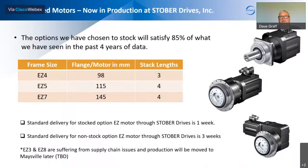We in Maysville are assembling motors of what we call our size 4, 5, and 7. That's a 98, 115, and 145 frame. Our standard delivery is 3 to 5 days as an integrated gear motor. And for Rockwell, we only sell these as integrated gear motors.